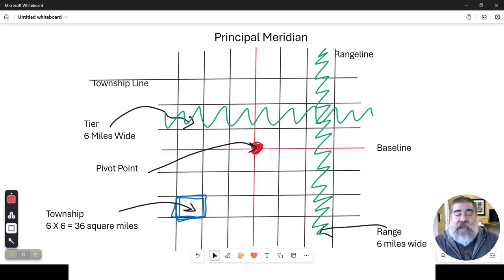Now, how do we identify every one of these townships? How do we identify these different from each other? Because remember, you cannot have two similar properties. So each township is given a coordinate based on the principal meridian that it's at and the baseline. And in this situation right here, you can see that this is going to be a series of townships, and they are going to be south of the baseline.